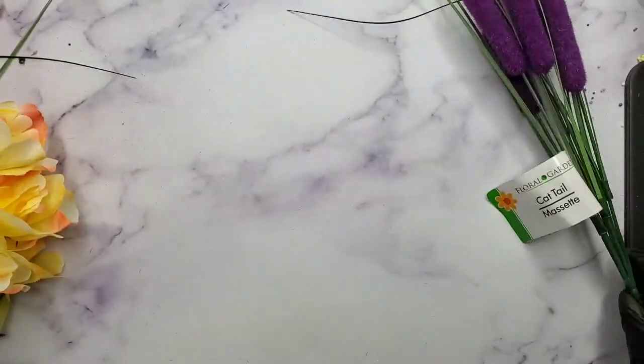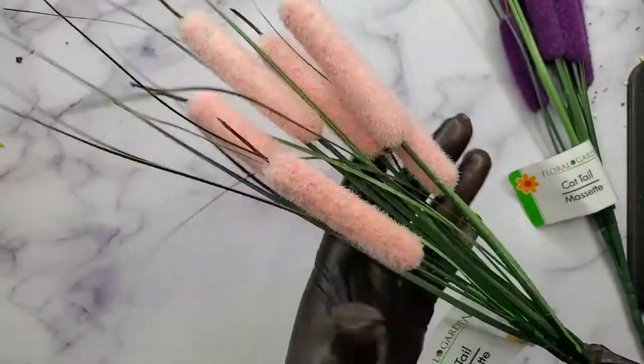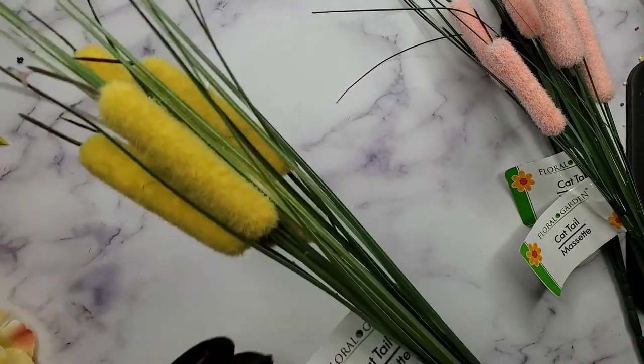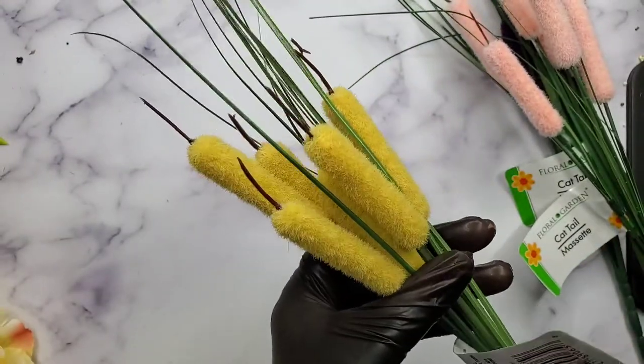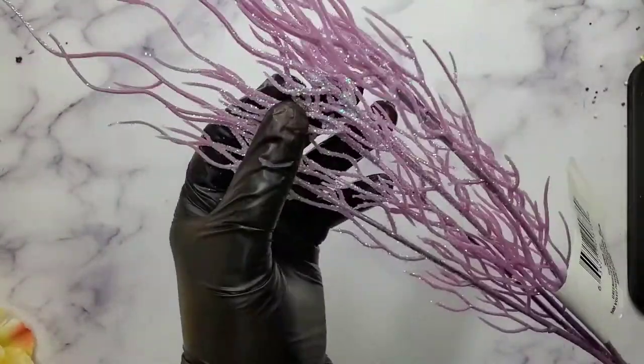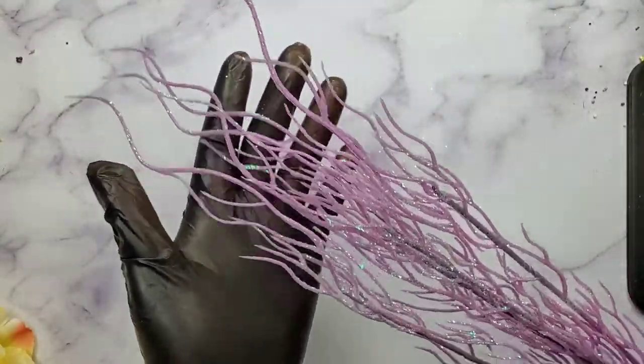and I got it in purple. I got it in this light pink. And they also got them in this yellow. Then I picked up this glitter branch. It's purple. It's so pretty. I'm surprised I only got one. I must not have seen other colors. But this is so pretty.